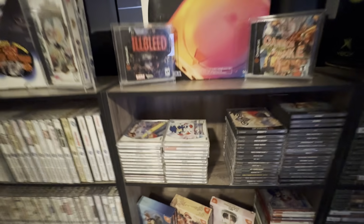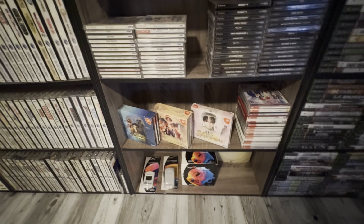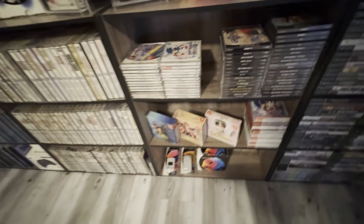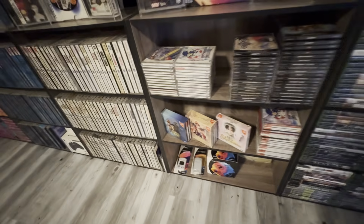And then here's the rest of my collection. Some Japanese there as well. All the different versions of Shenmue, like Shenmue US, which was Shenmue from North America, but released in Japan with Japanese subtitles, but English voiceovers. So kind of weird. It's essentially the opposite of this game, but released for them.